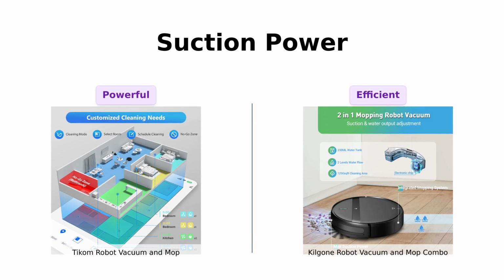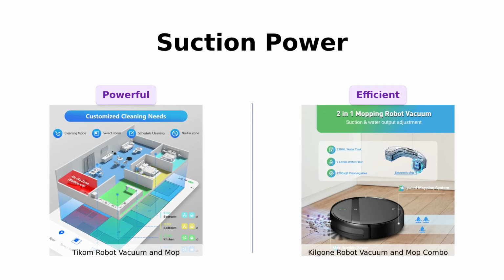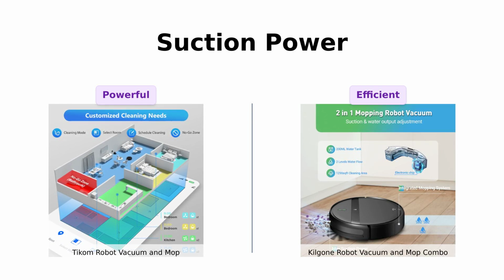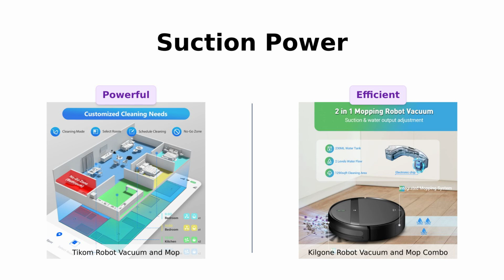Reviewers say Tikom is particularly good at handling pet hair and everyday messes with its strong suction power, while Kilgone is appreciated for its efficiency and quieter operation.